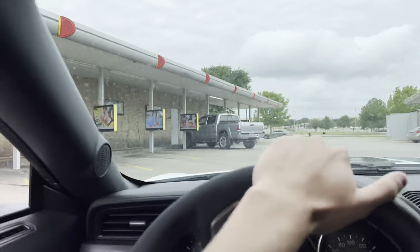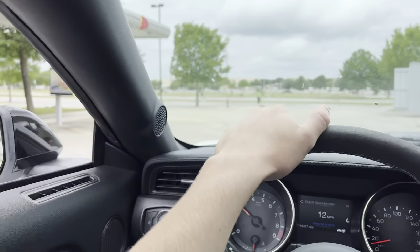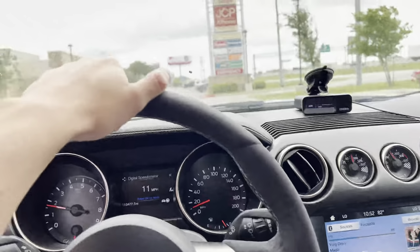But of course we have to stop at Sonic for a drink first before we get there. A little Red Bull slush to kick off the day.